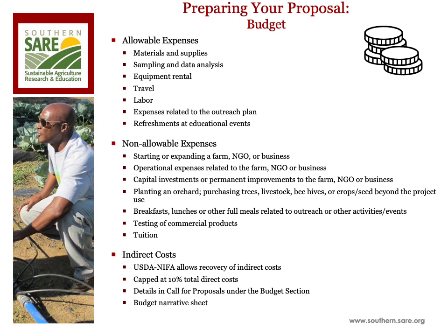USDA allows for the recovery of indirect costs. Indirect costs are limited to 10% of total direct costs. If your institution's official negotiated indirect cost rate is less than 10%, you must claim your institution's indirect cost rate. You cannot exceed 10% of the total direct costs, even if your institution's indirect cost rate is greater than 10%.